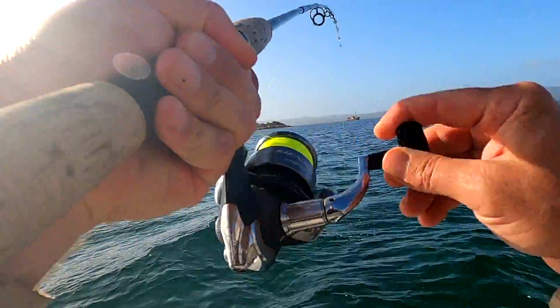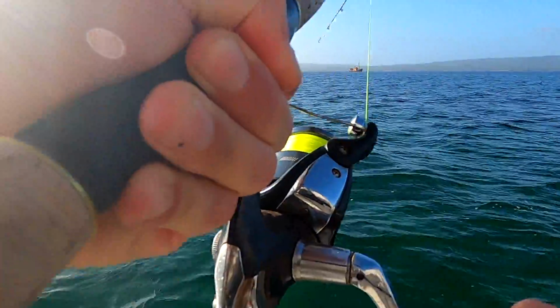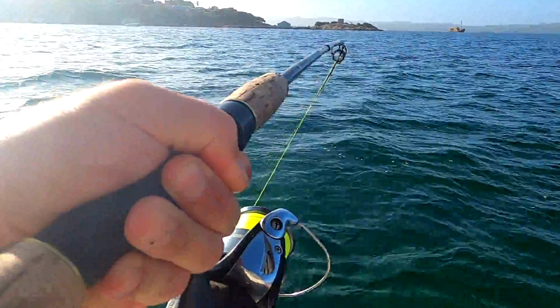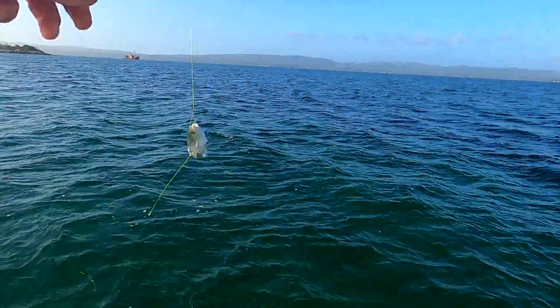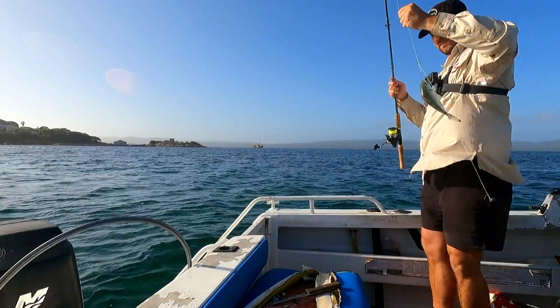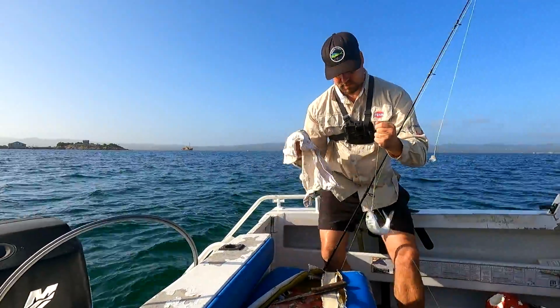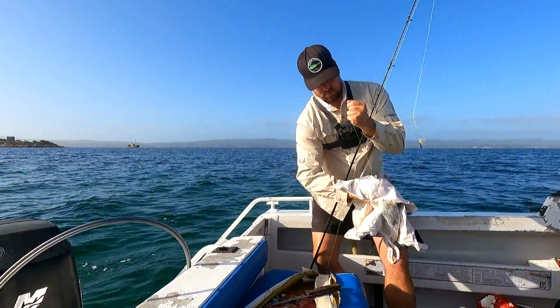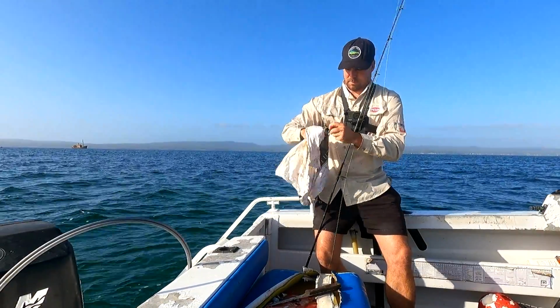Oh, I reckon that's a King George. That really ran at it and hit it. What do we got? Miles off. Another herring. Gee, 3 herring. Nice looking fish, nice and silver. And again, it's another time the rod dog will be sitting back on the couch going, keep it! But it's going back.